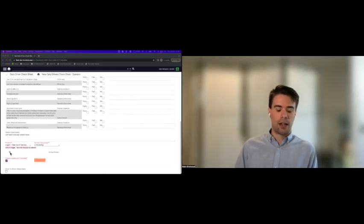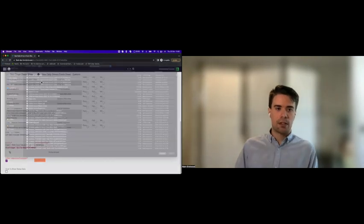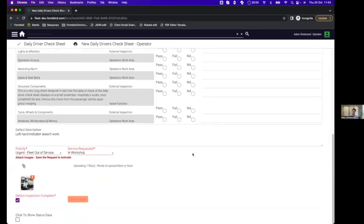Like with all requests and work orders and things, we have the ability to attach an image. So on the desktop, it obviously pulls up this page from your browser. On a phone, it can open up the camera, so you can just take a picture of whatever's wrong with the asset straight away. And that's to help the workshop diagnose the issue, particularly if the service is being requested in the field, for example.